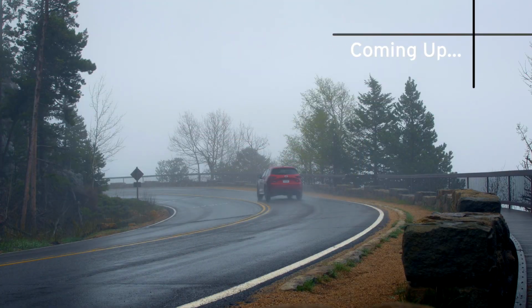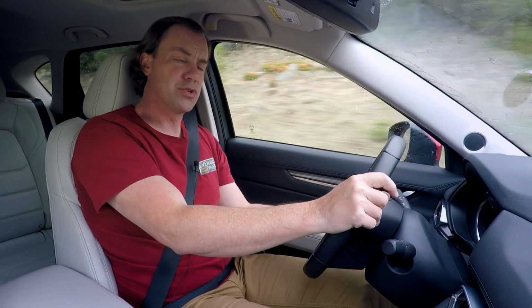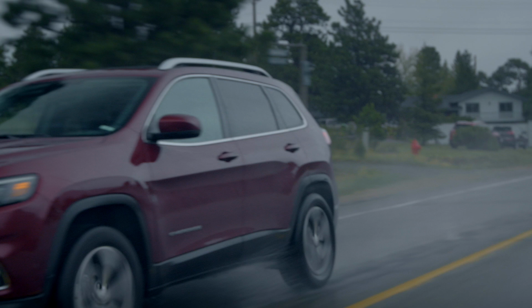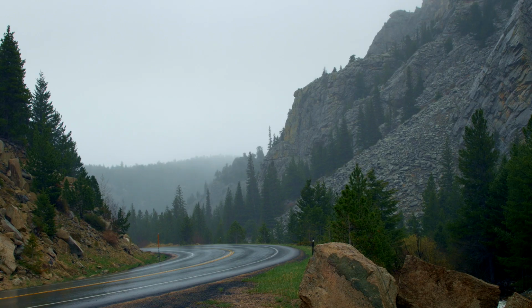This has Mazda's 2.5-liter Sky Active engine, about 187 horsepower and similar torque. I would have preferred the 2-liter turbo engine in this car. It just picks a solid ratio, which is something a CVT doesn't want to do, and it lets you hang out in that ratio until you get to redline.